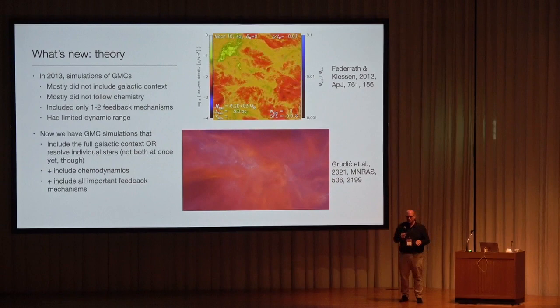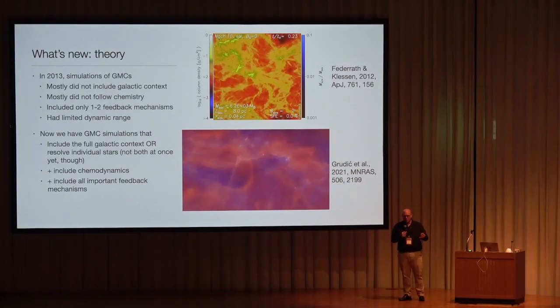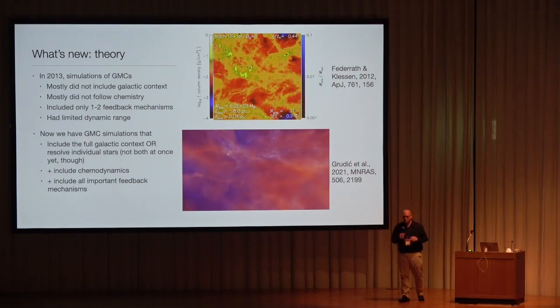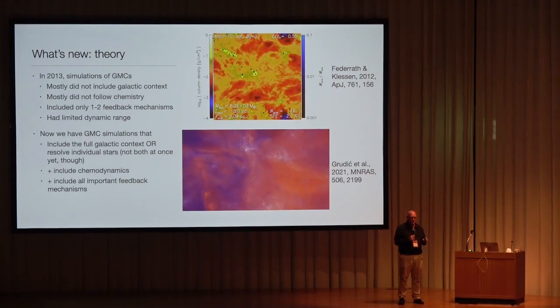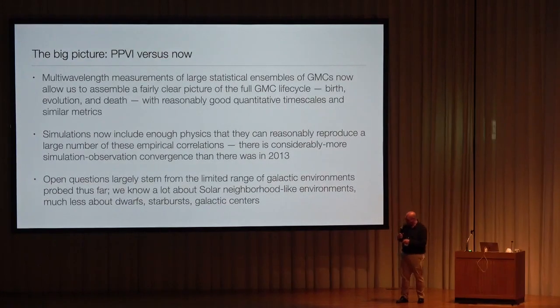A lot of these simulations include the chemistry, which we're going to see is crucial if you want to get the observables right and do the simulation-observation comparison right. And they include pretty much all important feedback mechanisms that control GMC evolution. So here's the big picture.